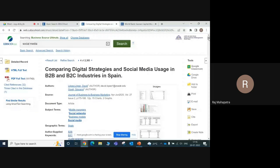If you want to share with Google Classroom, if you are using any Google Classroom account, you can sign in with that Google Classroom and share these articles with your co-researchers and your student members. You can also share these articles through the Google Classroom link. If you want to save this article to Google Drive, you can save this article to your Google Drive. For that, you need to create your personal sign-in.